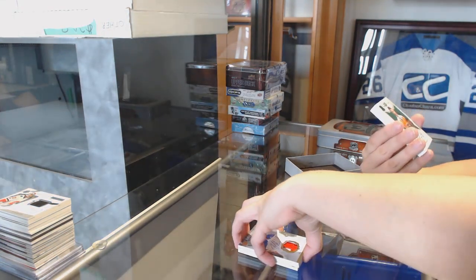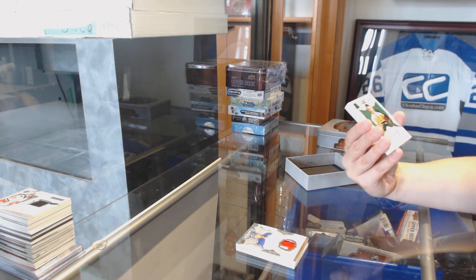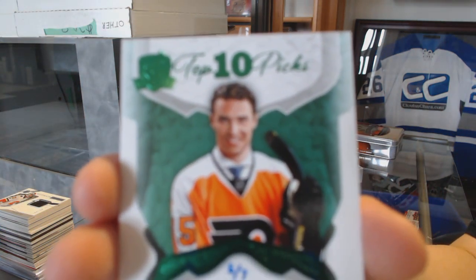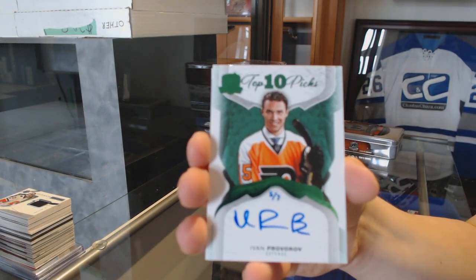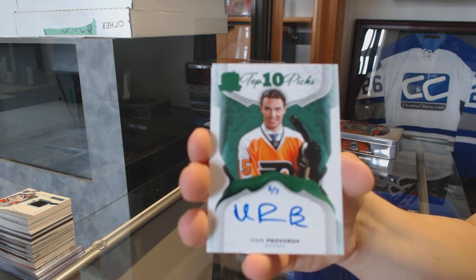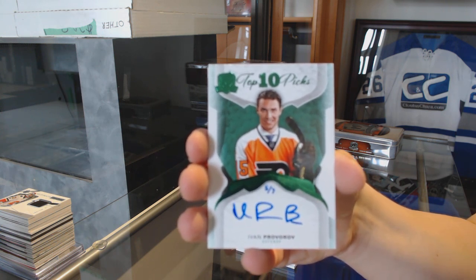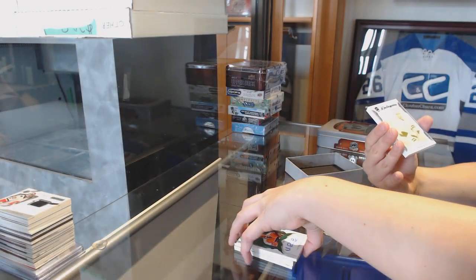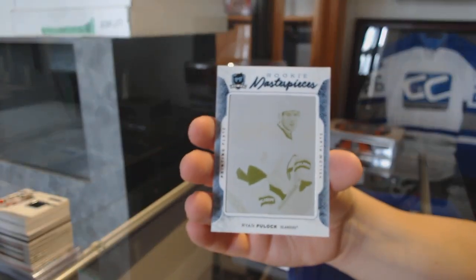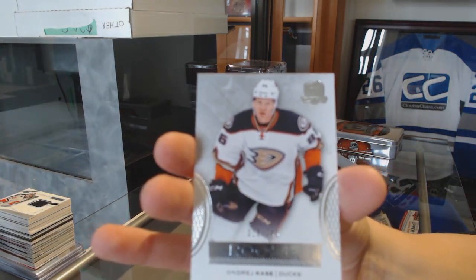Ooh, neato. We've got a top 10 picks numbered 5 of 7 for the Philadelphia Flyers, Ivan Provorov. Ivan Provorov, number 27 for the Philadelphia Flyers. One of one rookie masterpieces printing plate, Ryan Pulock for the New York Islanders. And a base rookie number to 249 for the Ducks, Andre Cassie. There we go, everybody.